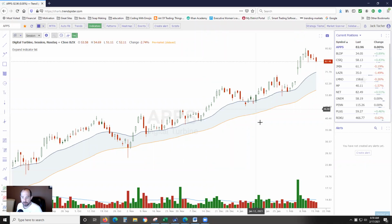And I'm going to just talk about what I see in them. All right, so first one I have is APPS, and these are let it ride shares. So obviously the uptrend is strong, hasn't done anything bad yet, and I do like the decreasing volume as it pulls back. Looks fine, nothing to do there.